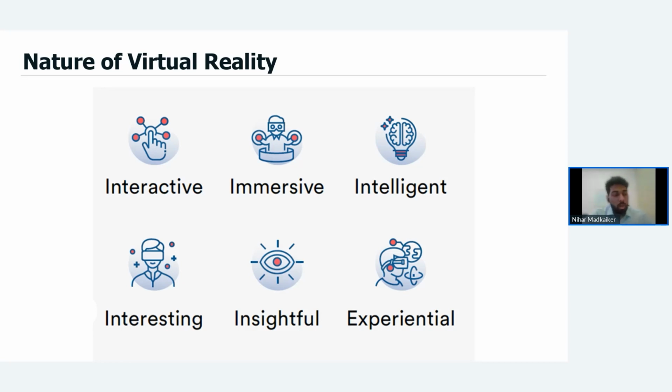It's interactive. You can interact with objects in the virtual environment. You can pick up things. You can conduct experiments. You can run simulations. That allows you to be a lot more hands-on in what you do. So it brings in the aspect of hands-on learning. It's experiential, as you experience not only visually, but there is sound, there is sight, and there is haptic feedback that is involved. So you experience the whole activity that you do, which increases its utilization as an experiential learning medium.